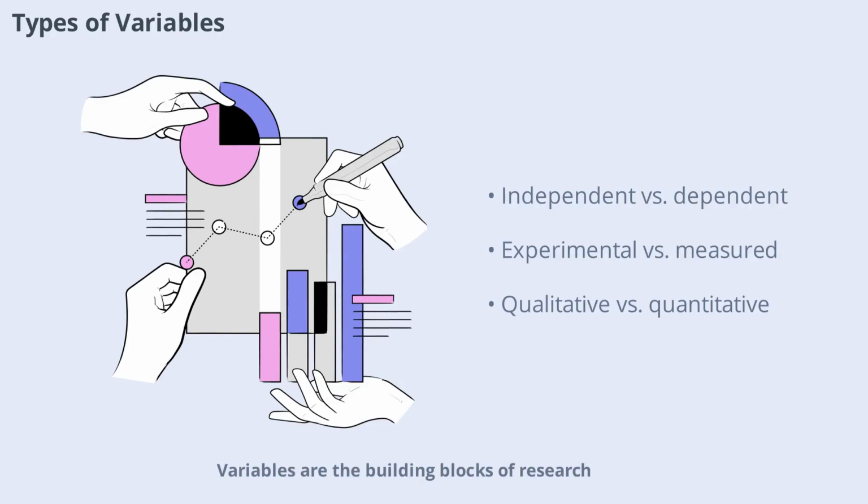Variables are the building blocks of research. Independent variables are presumed causes, while dependent variables are the effects that change in response. Experimental variables are those the researcher manipulates, while measured variables are simply recorded. Active variables can be changed by the researcher, but assigned variables cannot. Quantitative variables are numerical, while qualitative variables are categories. Moderator variables influence the relationship between other variables, and combined variables maintain relationships with both cause and effect. Understanding these distinctions helps researchers design robust studies and interpret results accurately.